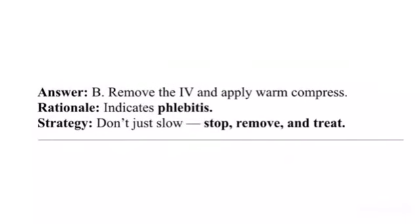Remove the IV and apply warm compress. Rationale: indicates phlebitis. Strategy: don't just slow, stop, remove, and treat.